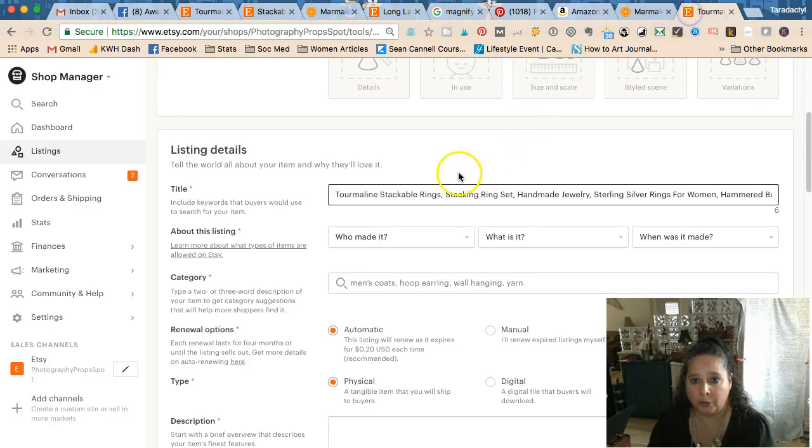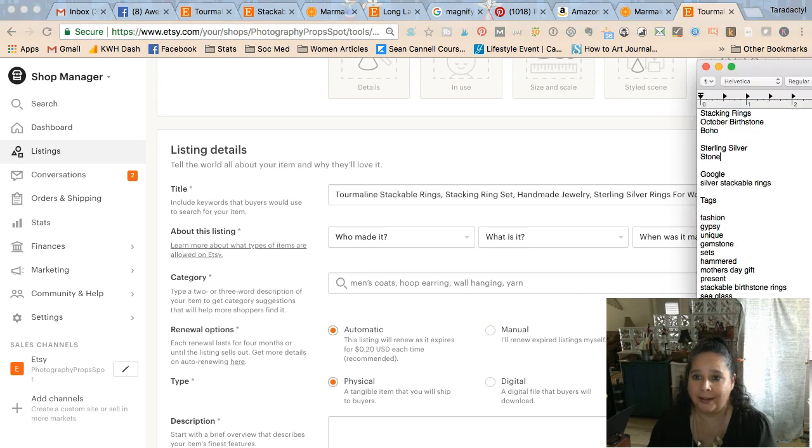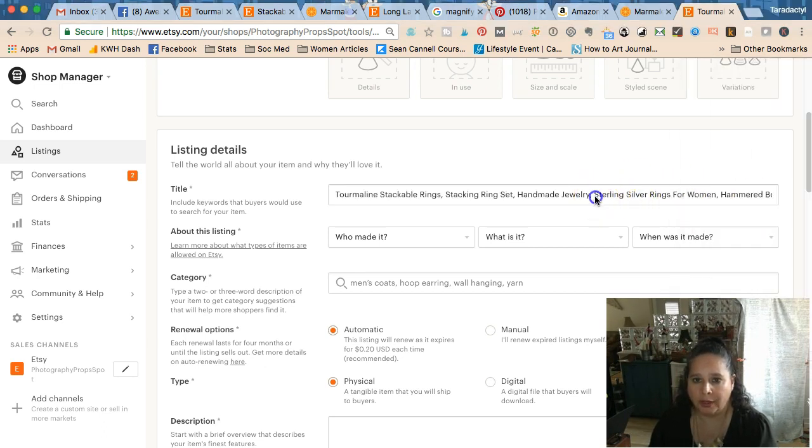Okay, so let's make sure we have all our words. We have stacking ring, stackable rings, stacking ring set went together, handmade jewelry. That's for Google, right? Because handmade would be in the attributes, but we want to have it there. Sterling silver rings for women is our aspirational one. Hammered, boho, blue green, beachy. Beachy stayed, and we have room for one more. We don't have gemstone. Beachy, you're out.